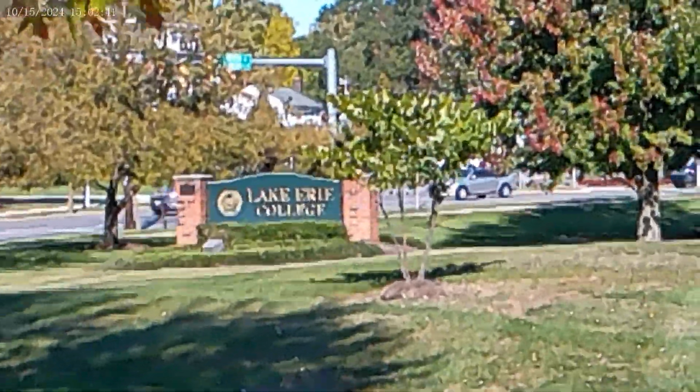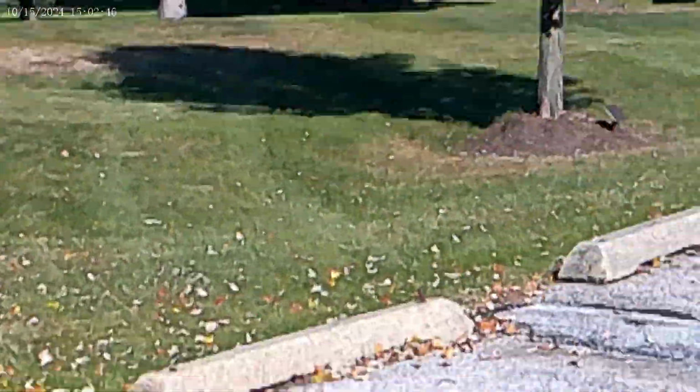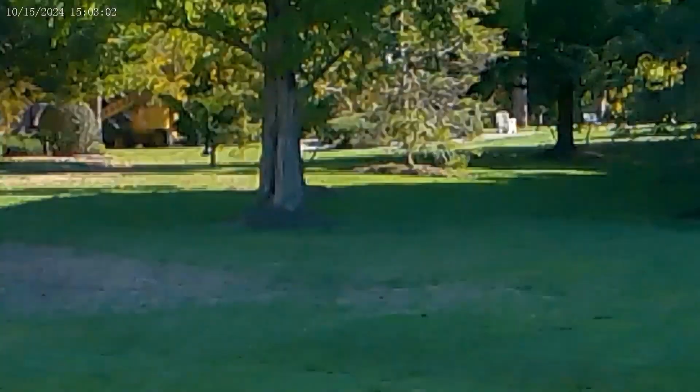And there's the Lake Erie College sign. And Route 20 is what goes right by here. It's the main road. It's pretty centrally located between Route 2 and Interstate 90. Not very far trip. And this is from one of the buildings, the Chimes, this building that's covered by the trees right now.